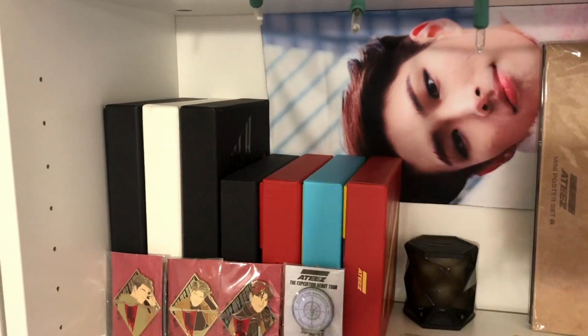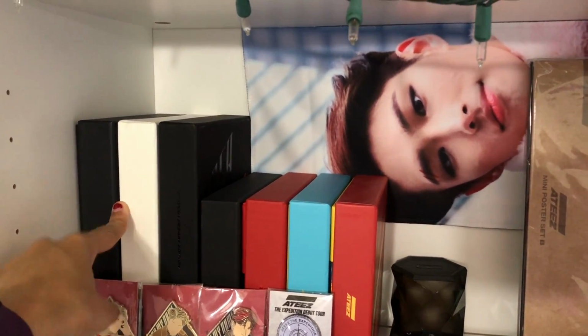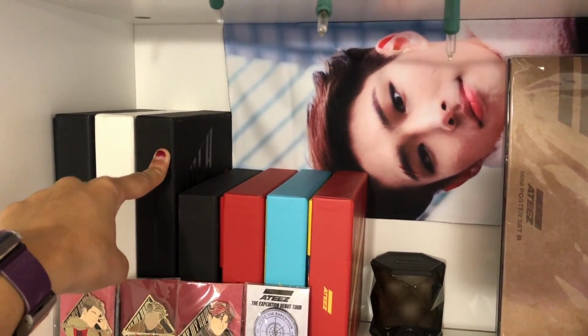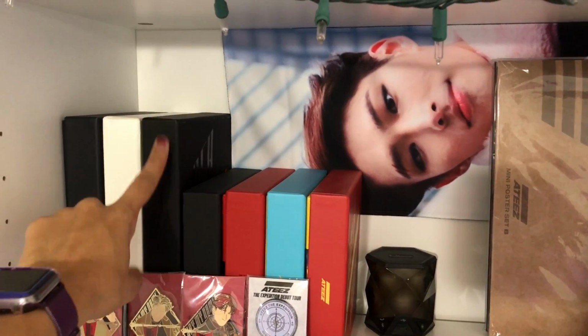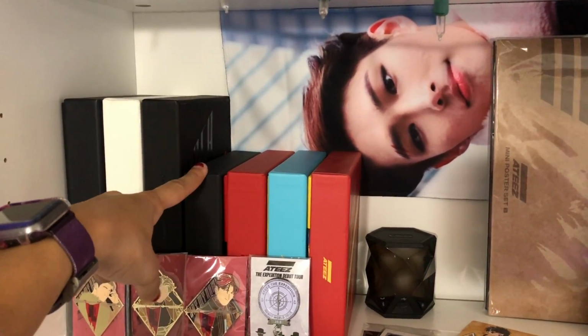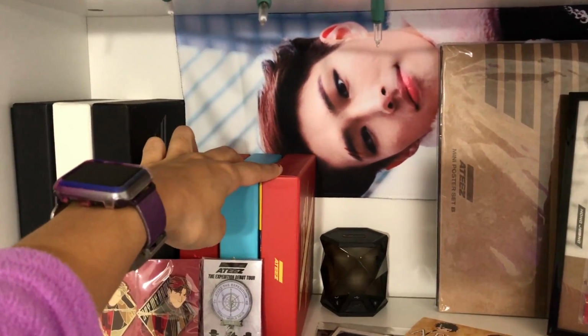So I first have both versions of their first full-length album along with their anniversary edition. I really liked that they made it look like their first mini album as far as packaging. And then we have their first mini album, second, and then the third, both the Wave and Illusion versions.